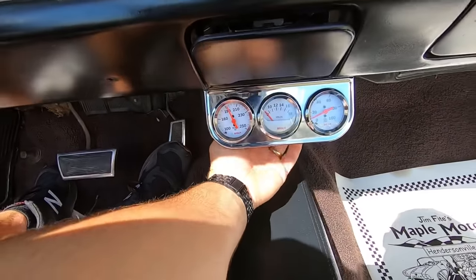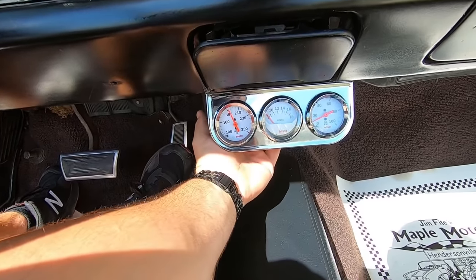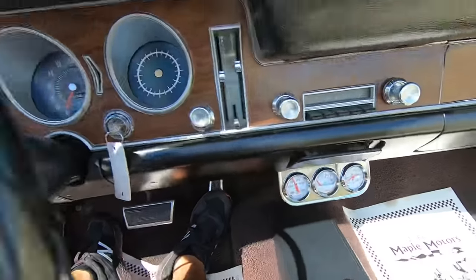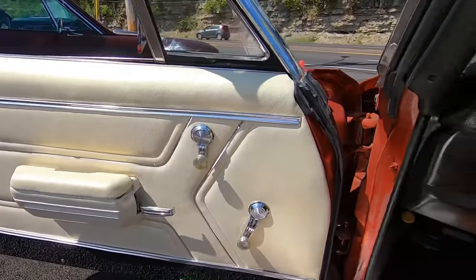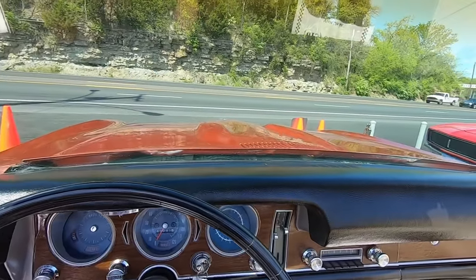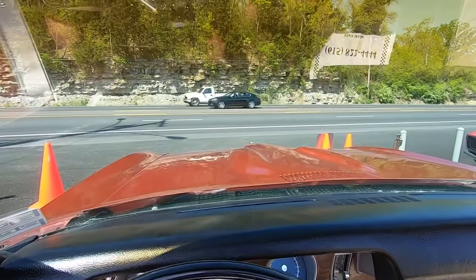I don't like the bolt. It doesn't seem to be hooked up back here, so they don't have the battery gauge hooked up on it. Okay, I'm gonna hit the road. Anything I see, I will let it be known. That's why I do these videos. Let's roll.